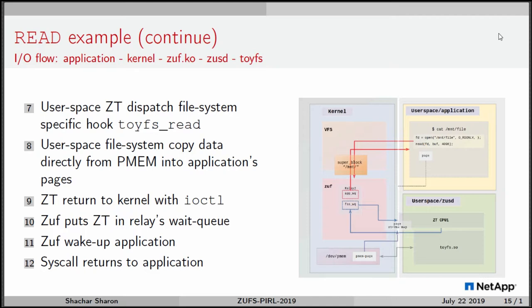Once it finished writing into the pages of the application, the ZT will return into the kernel with control information for the ZUFS to complete the operation, put into the waiting queue. The ZUFS will wake up the application back and return to the user space application. Finish the system call, okay?